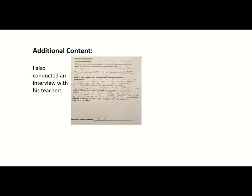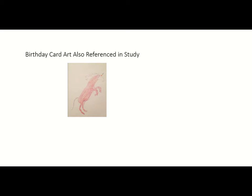For my additional comment, I also conducted an interview with his teacher that you can see pictured on the right. This is image 1, or figure 1, from the birthday card that I also referenced in my study about his picture of my unicorn.